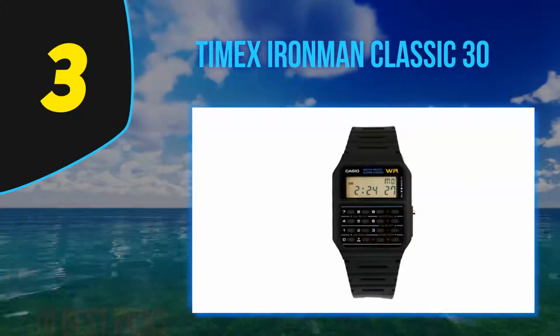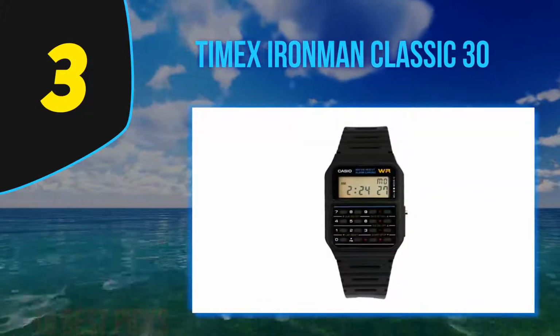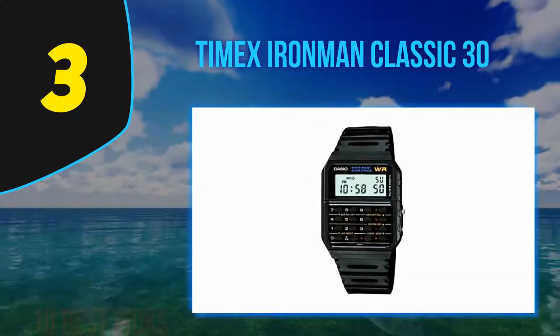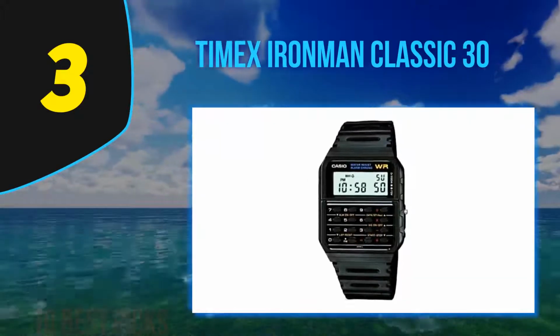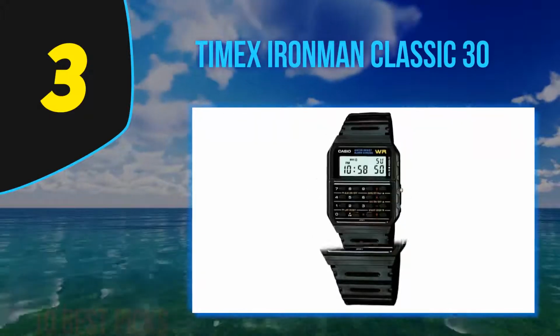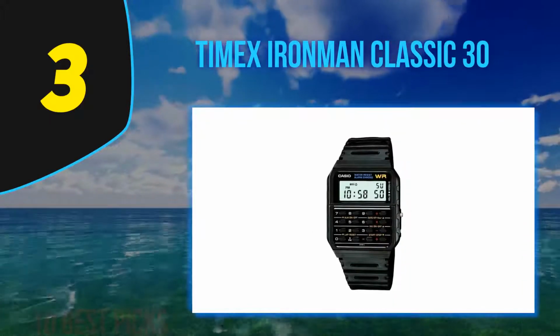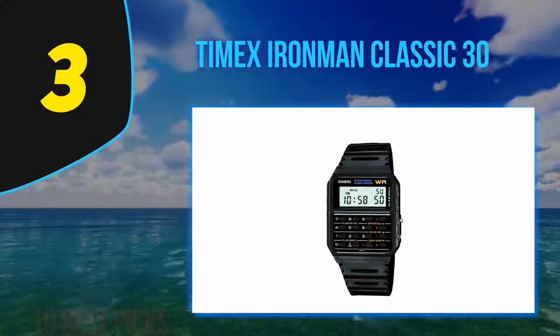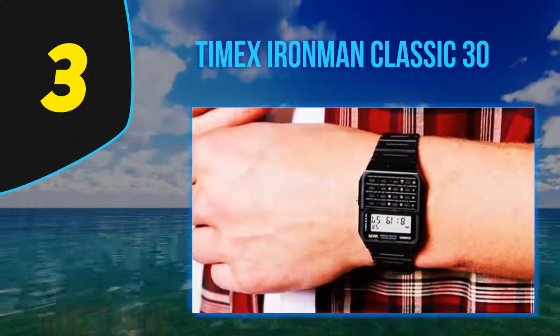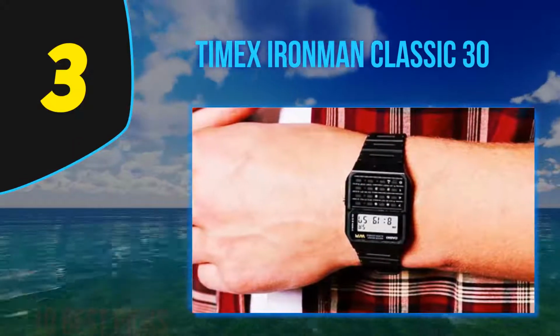In terms of features, it is more or less the same as the classic above, but it has the added bonus of an interval timer too. Another classic model with a few more functions to whet your appetite, the Classic 100 has 100 lap memory as well as a few more whistles: 5 alarms, 2 time zones and 9 interval timers. This is the watch for those that want a little more control and reminders for their training.